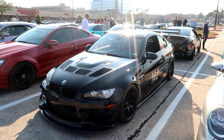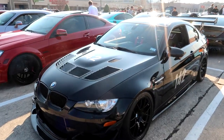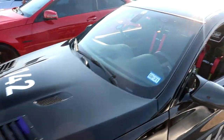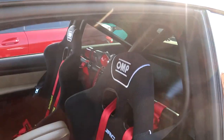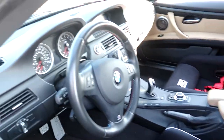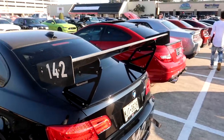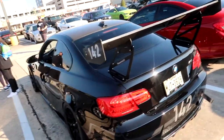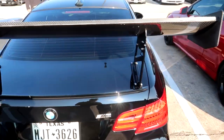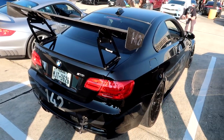We got a BMW race car with the big old wing. Hood vents and all, racing seats. But he's still got the leather center console thingy. That's super cool. Loads of carbon fiber. Member of the big wing gang, which I sadly say I'm no longer a member of right now. But I do love it, and I want another big wing.